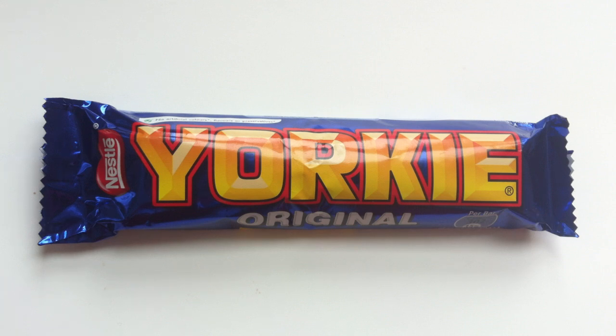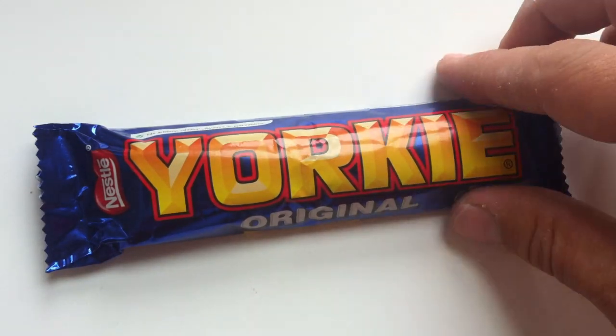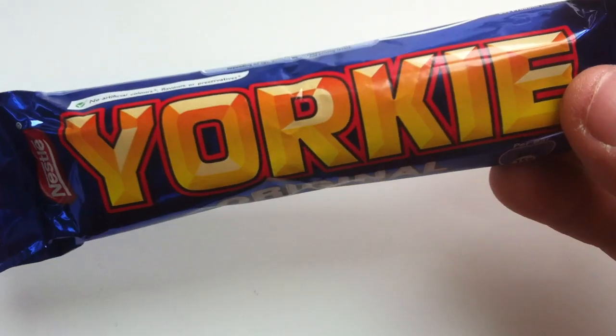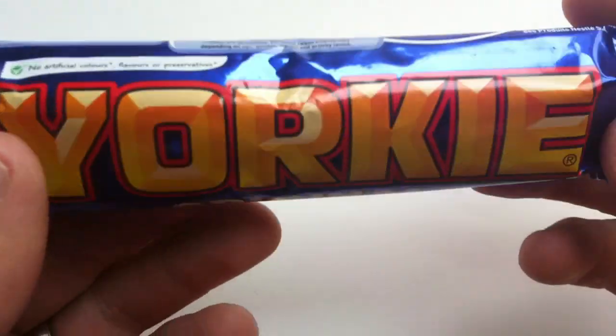Today we are looking at the Yorkie bar, original flavor, from Nestle. This is another UK chocolate bar that I am looking at here in a long line of reviews of fun UK chocolate.